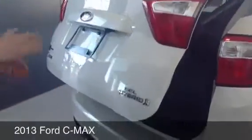You can see you've got a power tailgate in the C-Max. Great to have, especially if you're a little bit older or maybe a little bit infirm, it's a little easier to get it up and down. Plus it just makes it a little more convenient. Lots of storage back here.